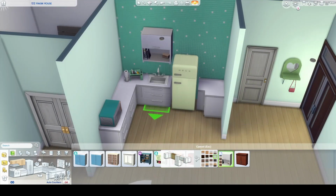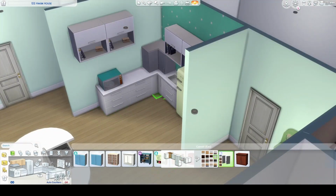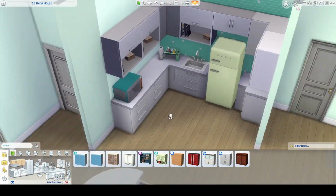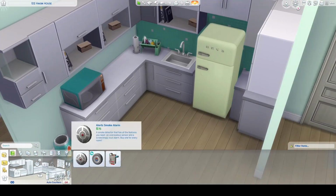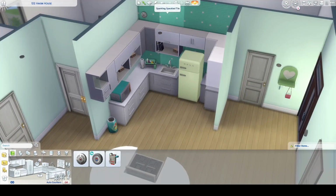Now, I didn't really have one specific source of inspiration for this build, although I did kind of want to make it look like one of those very, very tiny Japanese modern looking apartments. And I'm not sure how well I did at that, but just know that's kind of what I was going for. Other than that, I kind of just mixed my idea of my perfect ideal apartment into this build.